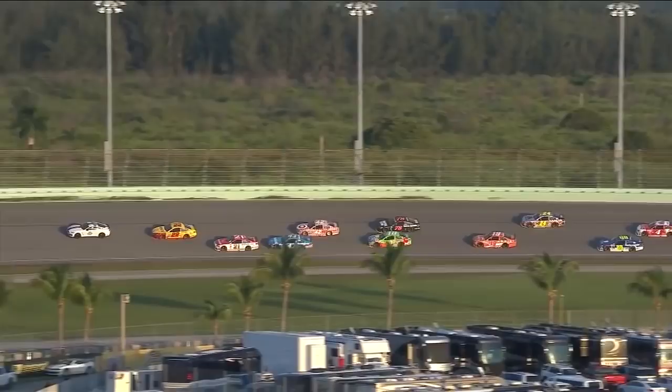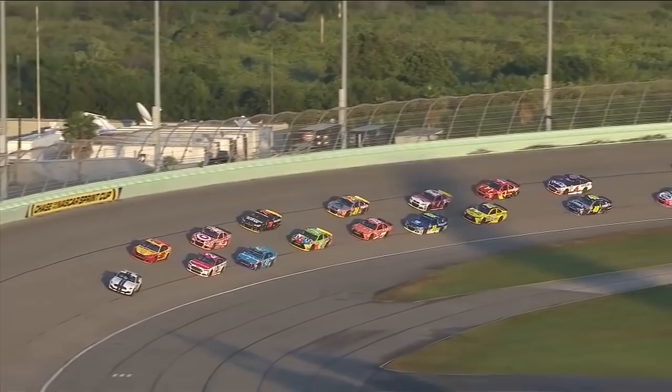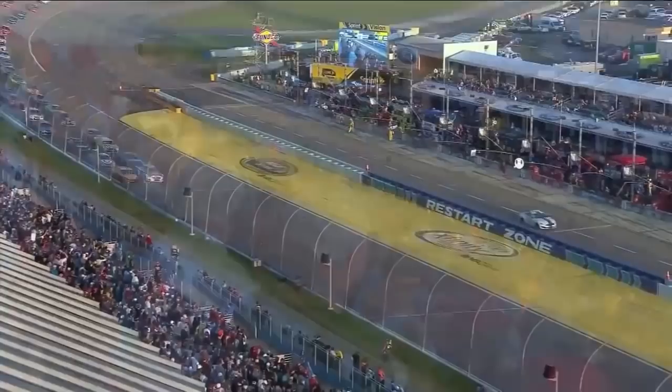And the competition caution, we're being told from NASCAR, will be on or around lap 30. So they've added five laps to the competition caution. Pace car back onto pit road, and the field in the hands of Joey Logano and Ryan Blaney. They make up row one. Logano on the outside, back into the gas first.